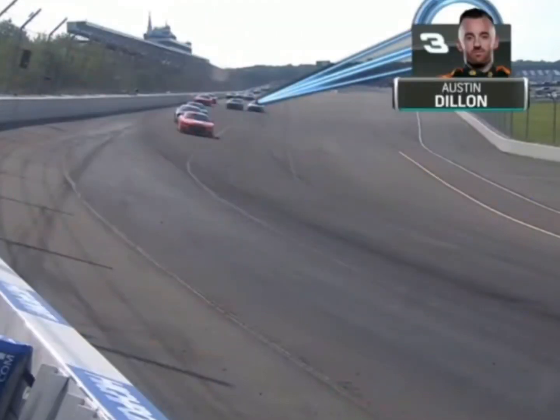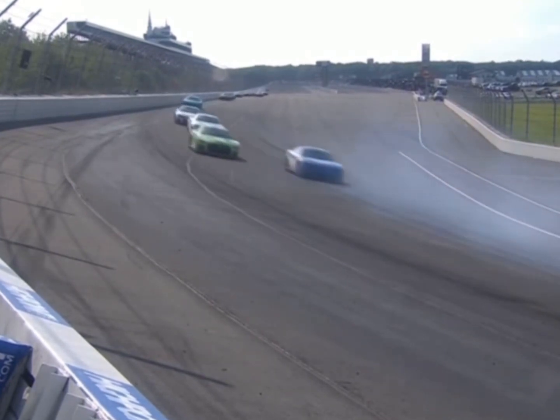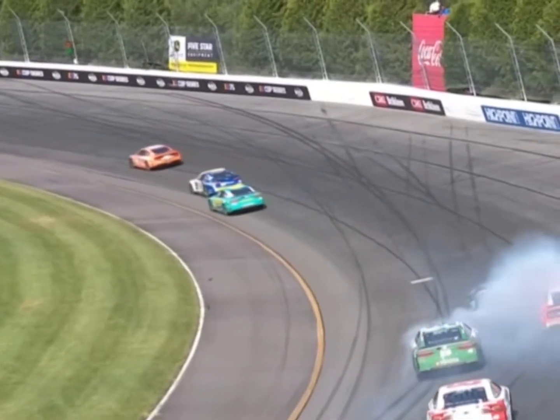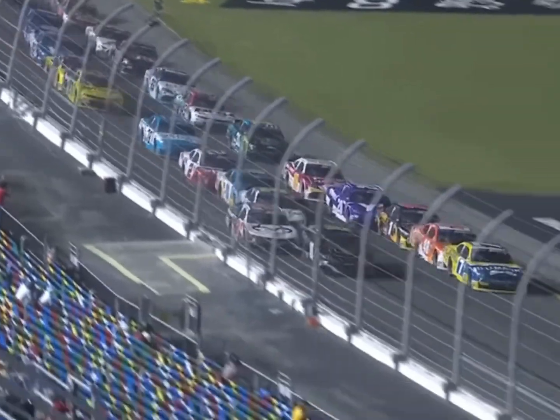Let's take a look at what happens. 3 wide down into 1. That's Austin on the inside, and Austin's in the middle. Just comes down the racetrack into the 45 of Reddick. I'd like to get another look at that. It almost looked like Austin didn't know he was there, but that was a clean restart.